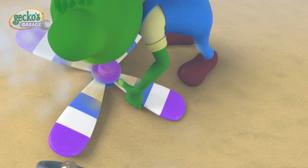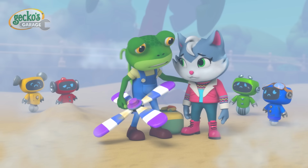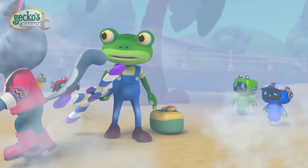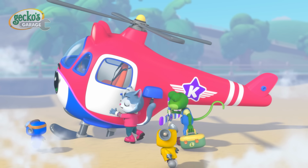It's Helena's tail rotor. But where's Helena? Don't worry, Cat. We'll find her. Wait! Listen! I can hear Helena! This way! We found you! Ay, qué bueno!